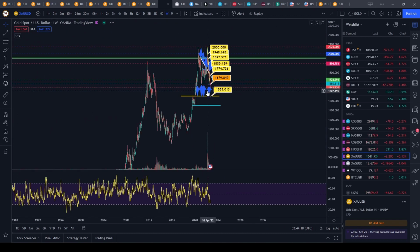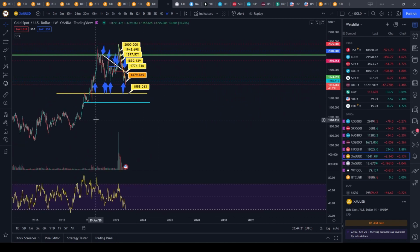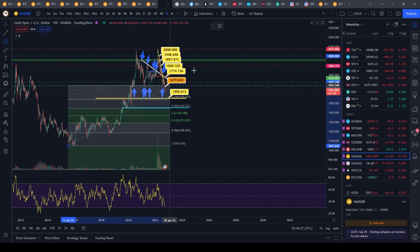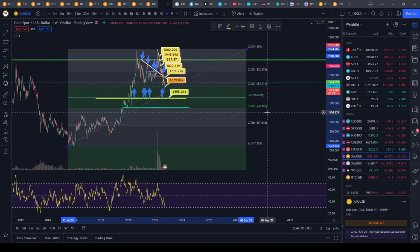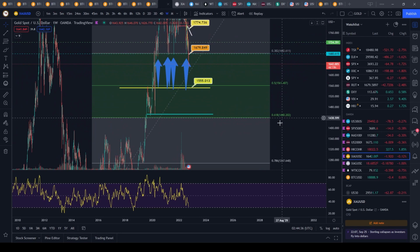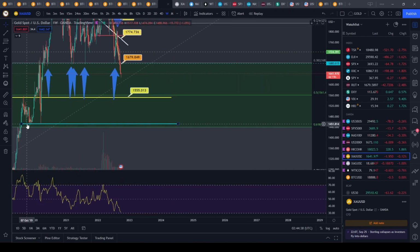Let's take a look at some larger time frames, and let's take a look at where the 0.618 is on the fib retracement on the weekly time frame from this big macro move, and it is basically around the 1440 area, where there's actually a significant amount of support coming in here for gold. So that's going to be a very nice area to start picking up some gold.